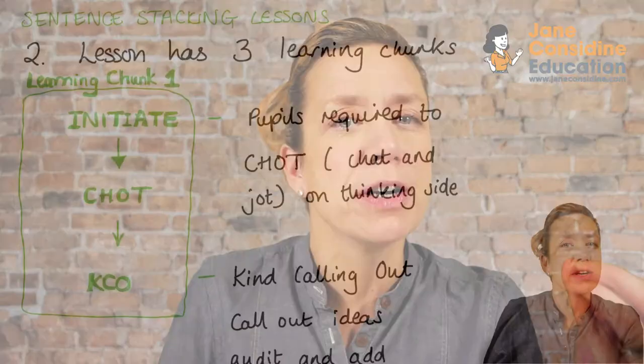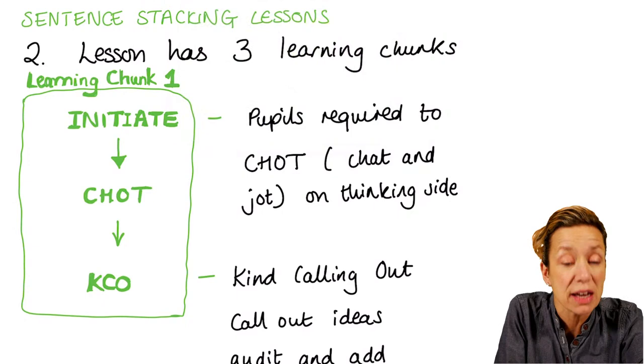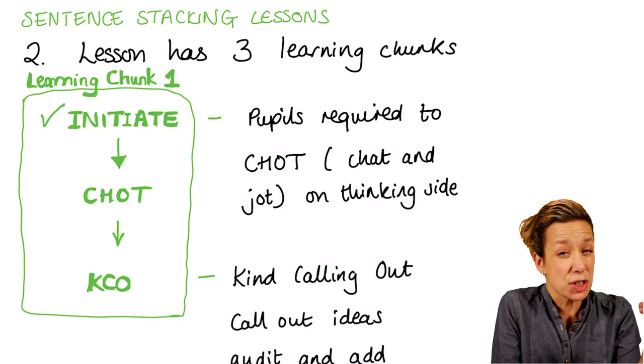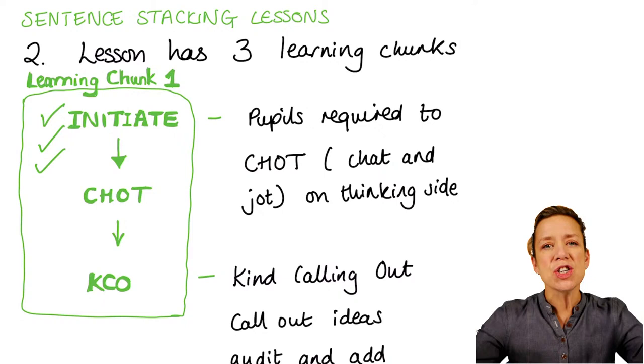Now, just so you know, when I talk about initiate, and every single learning chunk has an initiate, what I am going to do is introduce a learning chunk with something funky. It can't be that funky because I can't actually be in the classroom, but something funky, which might be a picture or a discussion, something to focus their thinking. Sometimes it's a piece of music. Sometimes it's, say, watch a bit of the film. Once we've got all the kids engaged in the same thinking space, then I'm going to set them off to chat.